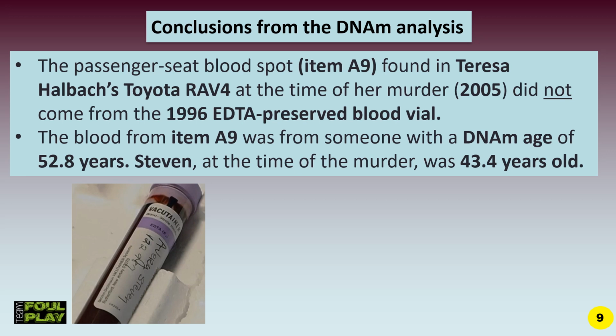It's very, very controversial. But remember, Cherie Cohen indicated that the blood from item A9 was from Steven Avery. It gave his genomic DNA profile. Now, the researchers, to my knowledge, did not do a PCR profile on that sample, right? They just did a DNA methylation analysis. So this brings up a couple of very intriguing questions.